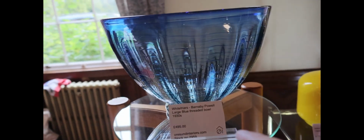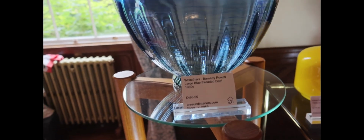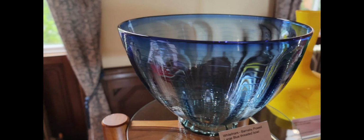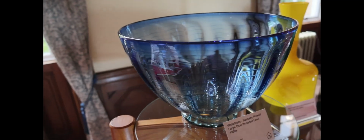Here we go. Whitefriars, blue threaded vase. This is a really rare and unusual piece. Yeah, that's nice. I really like that. We can try and look that up. It's going to be hard to find, I think, because I'm not sure the catalogues really bring out this colour gradation.